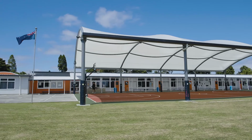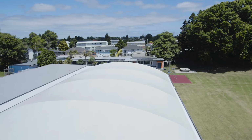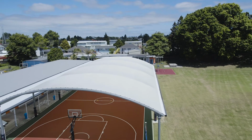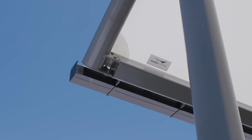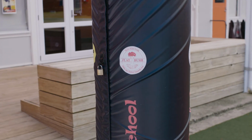It's been phenomenal. We had anticipated the space being there for wet days, but in fact we've used it throughout Term 4 as a space for our assemblies, our graduations. We've had after-school events held underneath the COLA, and it truly is multi-purpose. I can sense and hear from our parents the pride they have that their school has something like this.